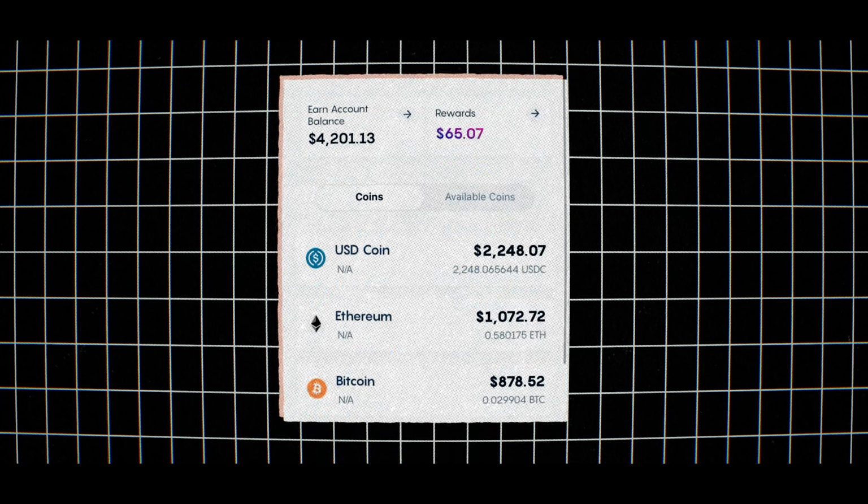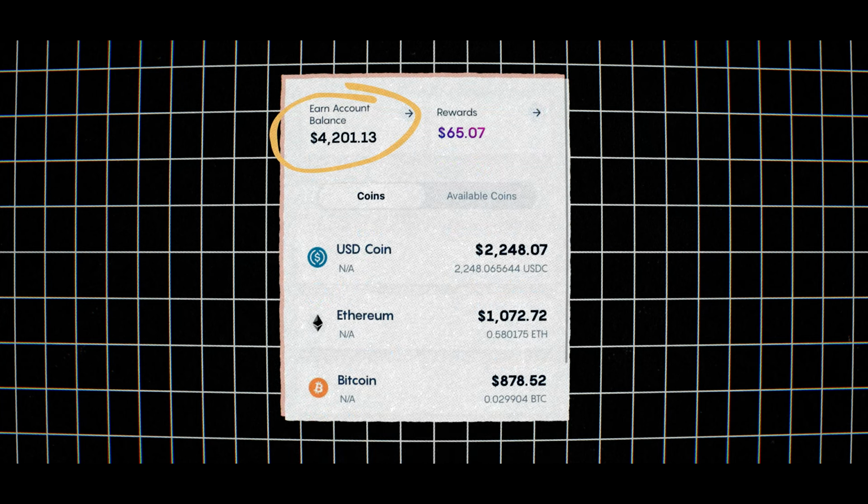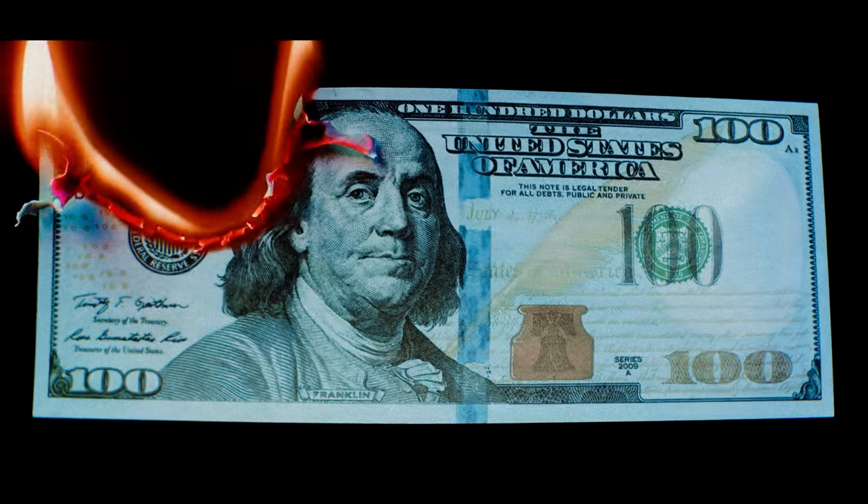Now, I personally have over $4,000 locked up with Sharesies, so learn from my mistake and be a little bit more careful with where you put your money. And just because it sounds good on paper that you'll be collecting interest on your crypto investments, this isn't always a good thing. So if you want to make an account with Easy Crypto, it's very straightforward.